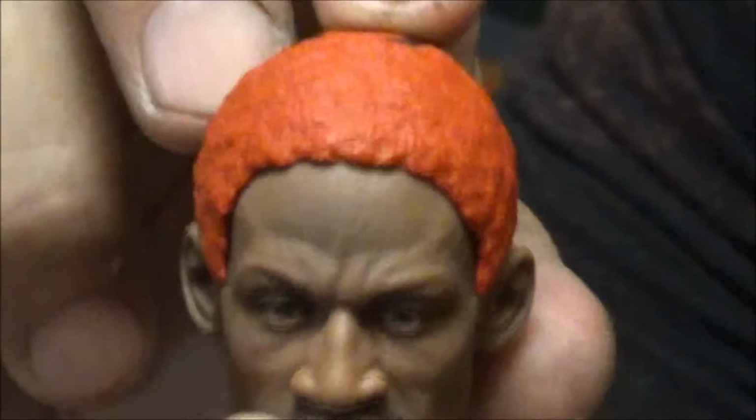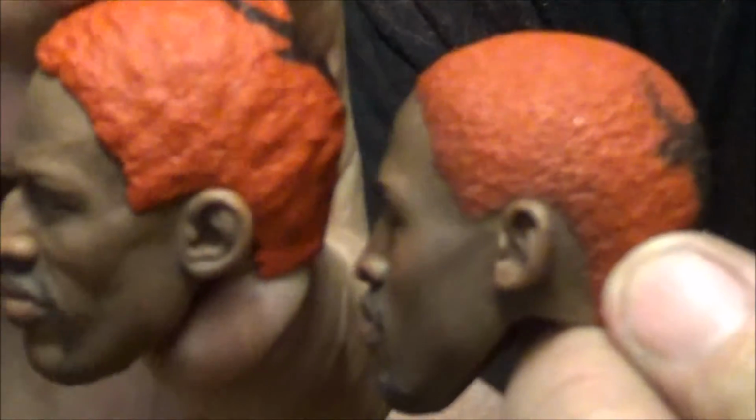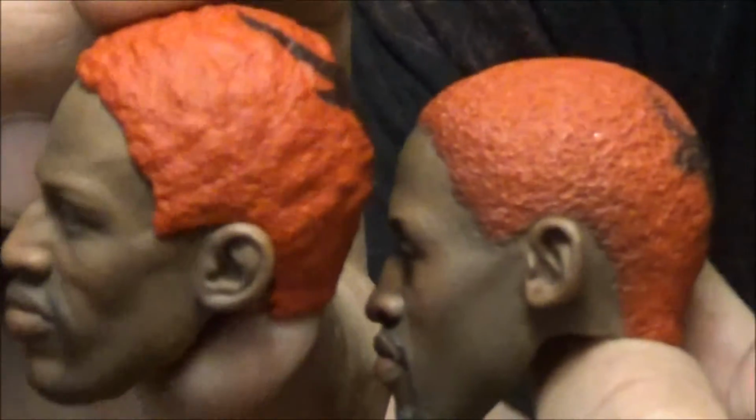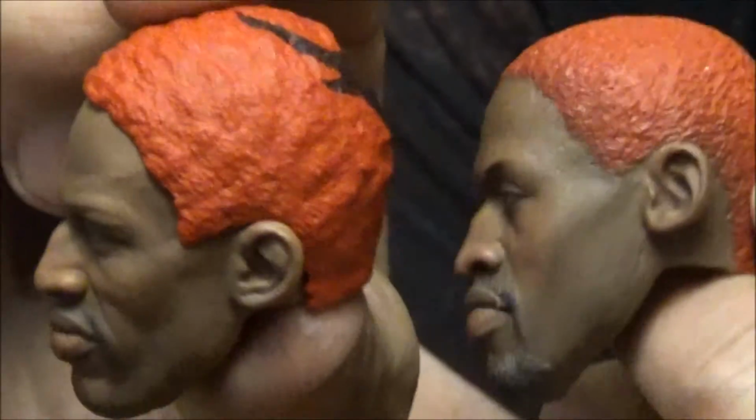I actually like this version of the hair better. When I put the two together, you'll probably see what I mean. See how the hair is quite short, whereas the Storm Toys version is quite thick. I'd have to go back to my videos of Dennis in action, but you can clearly see how the hair raised does enhance the head size.